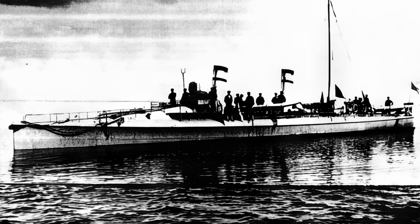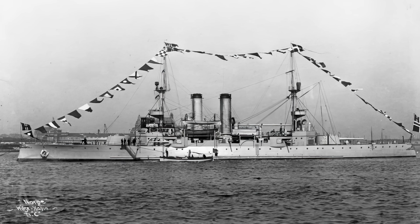Norwegian ships had also been active in escorting convoys to and from Murmansk in the Soviet Union and took part in the Allied invasion of North Africa as well. They were also constantly involved in clandestine operations and raids against German shipping in Norwegian waters.